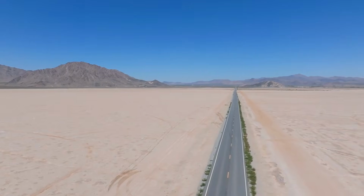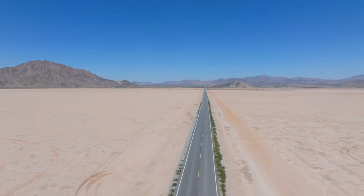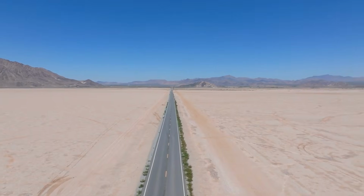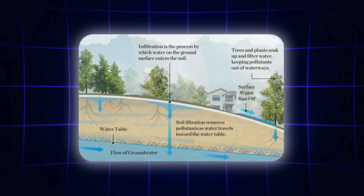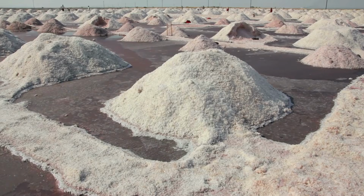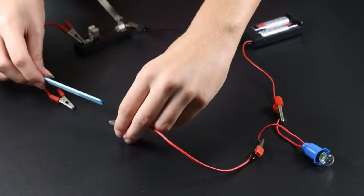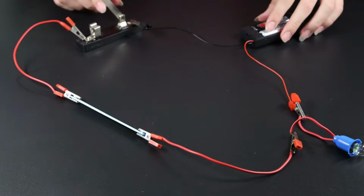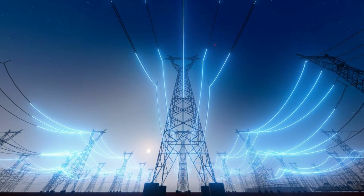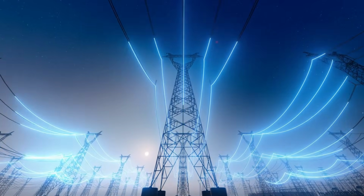A study tracking water dynamics along this highway reported that infiltration after irrigation drops off rapidly, with the main infiltration window closing within about 2 days. After that, evaporation dominates at the surface. Evaporation leaves salts behind. Researchers track this with electrical conductivity, often shortened to EC. Higher EC means more dissolved ions, which signals higher salinity.